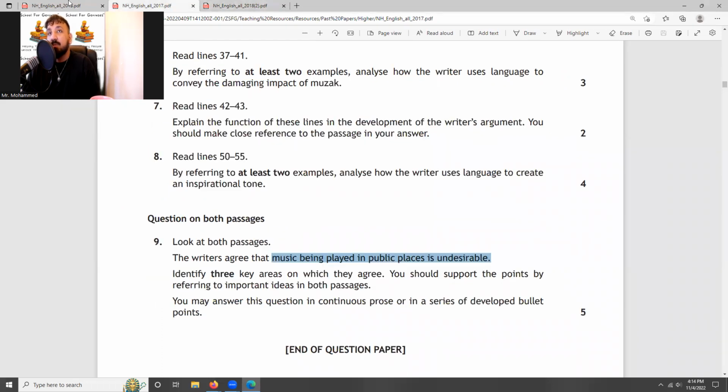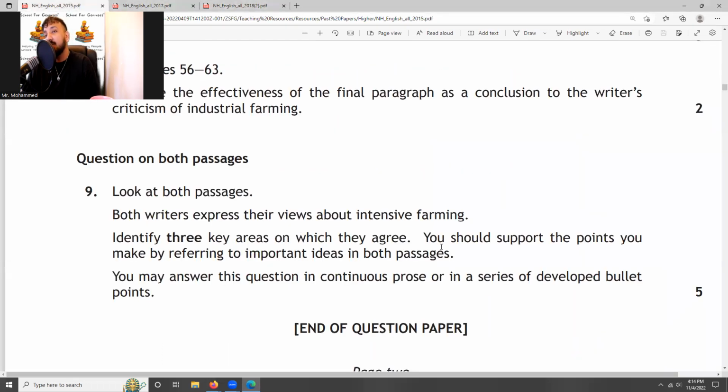Then what you want to do is go ahead and underline if it's asking you about agree or disagree. Alternatively, you could write it down on your page, yeah? So you could write the question nine, then write intensive farming, and then write our views on intensive farming, and then write agree, just so that you know that this is what you're going to talk about.